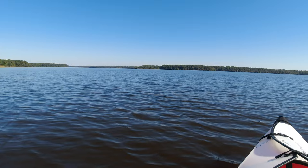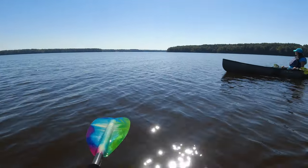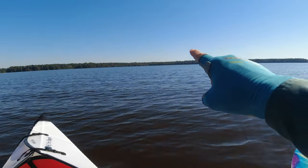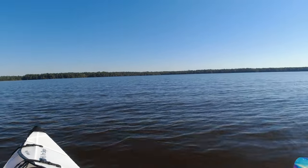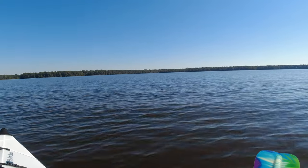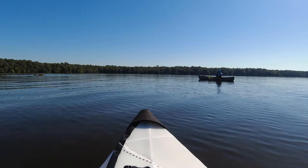We are in the middle of Lake Talquin right now, just pretty epic. It's cool because that's our landing right over there. We just went straight that way and we're going straight back. This is gonna be a good day.